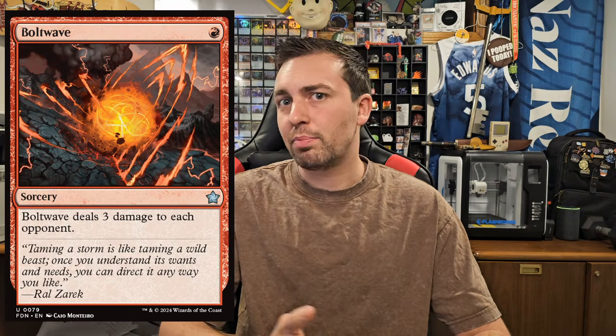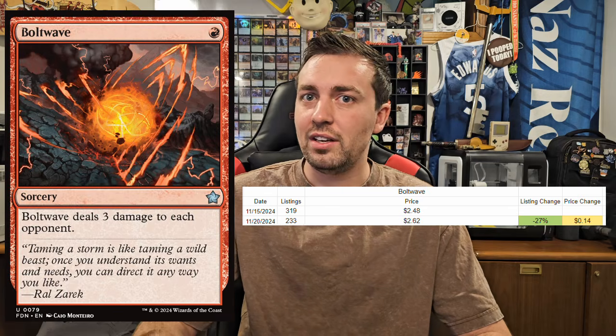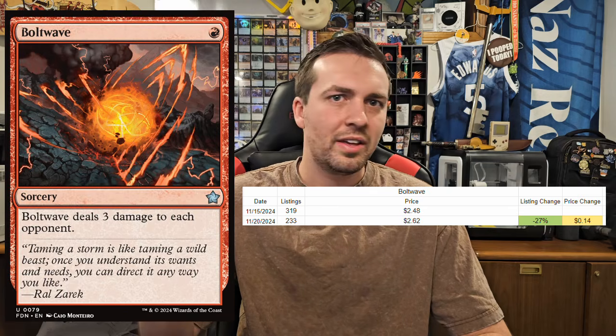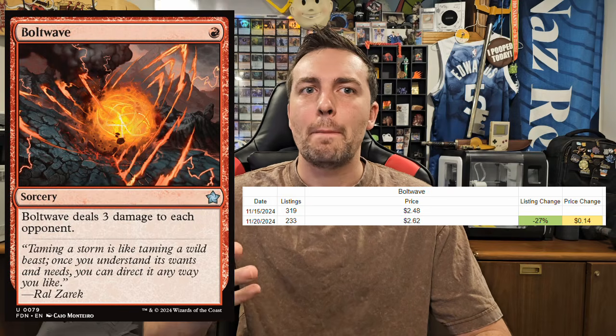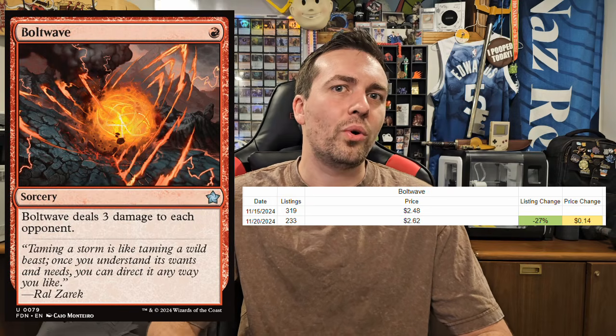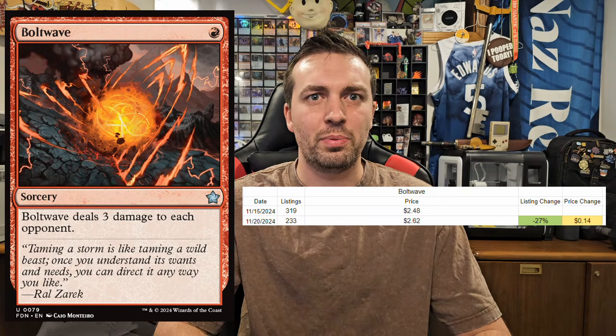Voltwave is going to see play all the way back to Modern. The card's very good. I do think that it's priced pretty appropriately right now, but I wanted to mention it because of the fact that it had a pretty steep decrease in listings, and if that trend continues, the price can only go up. However, there still could be more inventory coming onto the market, but it is a card that has a lot more inventory than most cards from Foundations on TCG Player.